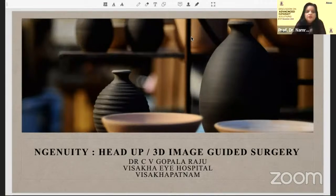I think he's going to be talking about Ingenuity, the head up 3D image guided surgery. These setups like Femto are here to stay, and newer surgeries like Smile, etc. are here to stay. All these things do have an added advantage. So Dr. Gopal Raju, please.